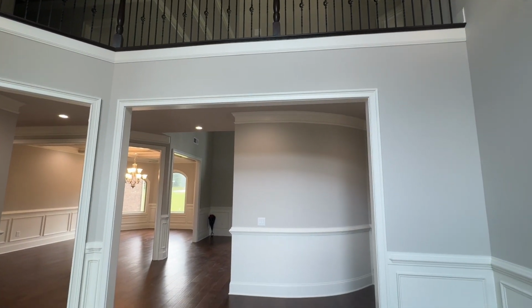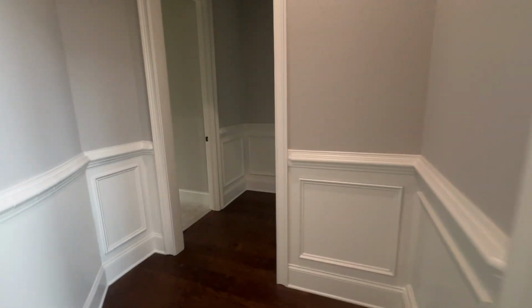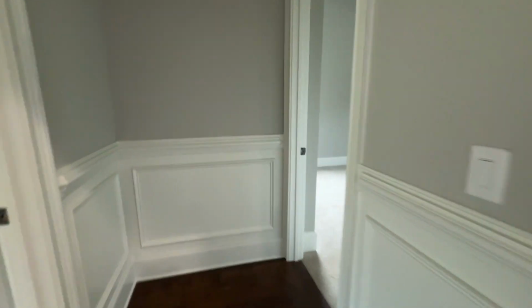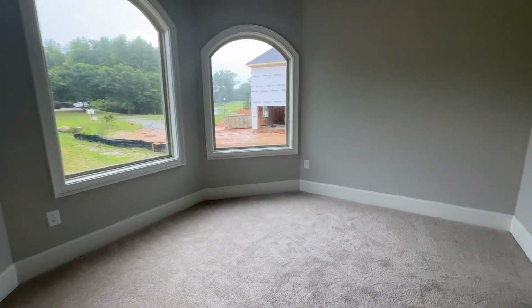And you all make sure you stay to the end, because there is a surprise in this house that nobody would have guessed. So I came through the living room area, and here we have a bedroom.